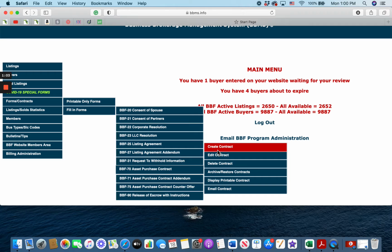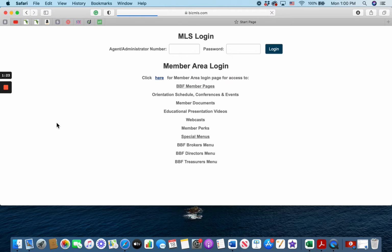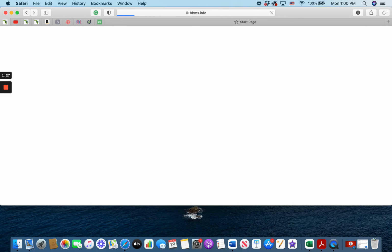I'm just doing this as a scratch, so I'm going to create a new one. But imagine you creating one, your buyer, let's say, then saying, wait, I want to change this, that, and the other. You can then go to edit and pull that same contract up and just type in the changes instead of starting all over or scratching junk out with the big initials and all the different colors and stuff like that.